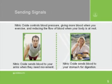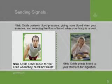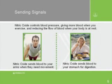For example, when your arms need more blood supply for movement or for warmth, the brain signals the blood vessels in the arms to release nitric oxide. After a big meal, nitric oxide sends more blood to your stomach to help you digest the food. It controls blood pressure, giving more blood when you exercise and reducing the flow of blood when your body is at rest.